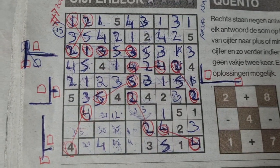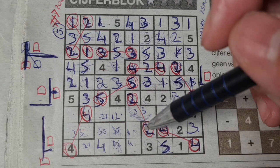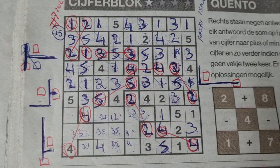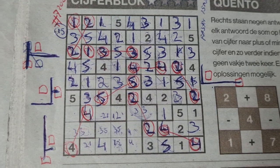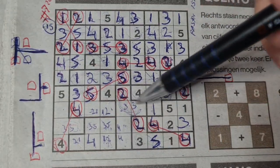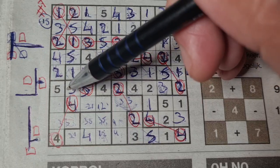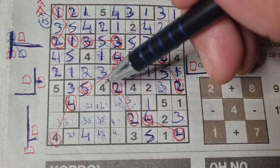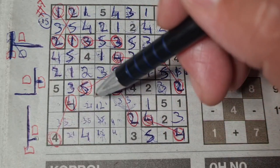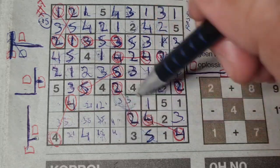Well, I'm stuck here. How could that be? Well, I think this box should be a... Come on. 3. I'm stuck here. Cannot believe this. 1, 2. This box should be 1 or 2. Need a 3 here. 2 and a 1. Could be 2 here. So I need to know. Really stuck here.